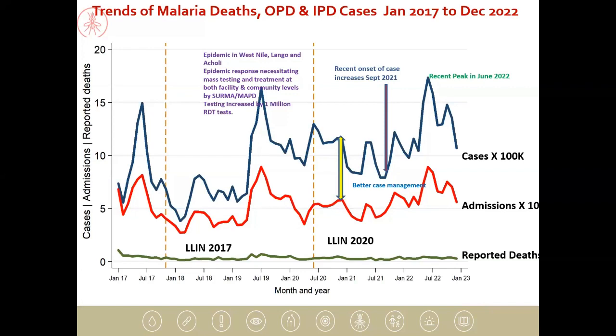Now for deaths, please note that these are facility-based deaths. And you'll be alarmed that the cases are lower. Well, to some extent, we attribute it to improved severe malaria management for those that manage to reach the facility.